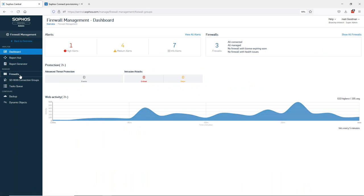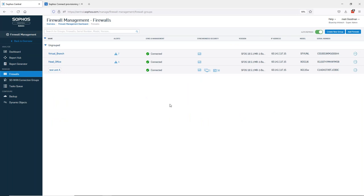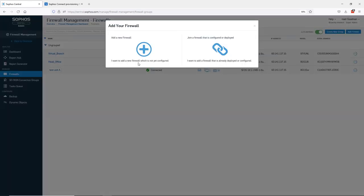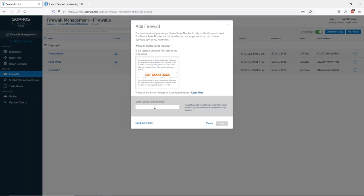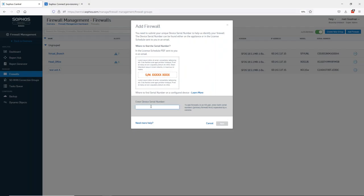We go to the firewall section and it's going to show a list of firewalls. Here I've added a few firewalls that we've been using as part of our demo. I've got head office and I've got a branch. What I'm going to do is add the additional branch office. So I click add firewall. I'm going to join a firewall that's already configured, so I click that button. And it's going to ask me for the serial number. So we'll do a quick changeover. Let's grab that serial number from there, go in here and paste that.